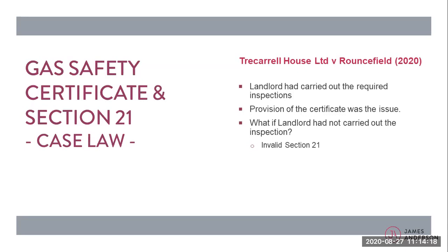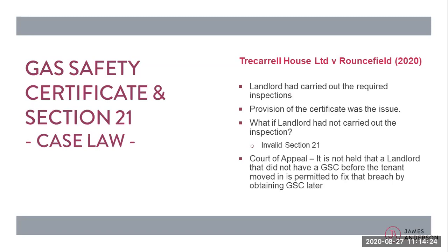The Court of Appeal did back this up, and this is what they said. It is not held that a landlord that did not have a gas safety certificate before the tenant moved in is permitted to fix that breach by obtaining a gas safety certificate later. So the golden rule here is have your gas safety certificate in place and sorted before your tenant moves in.